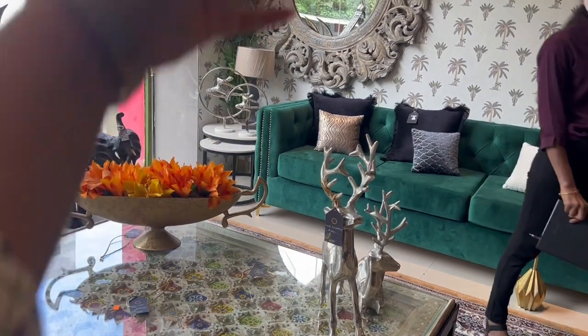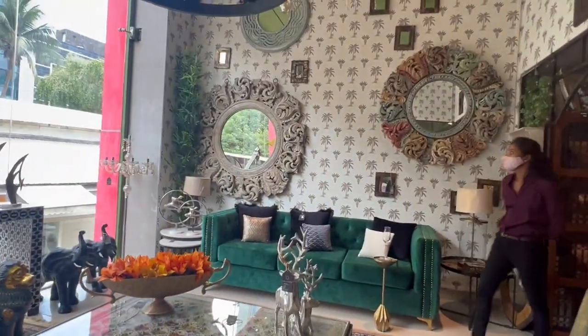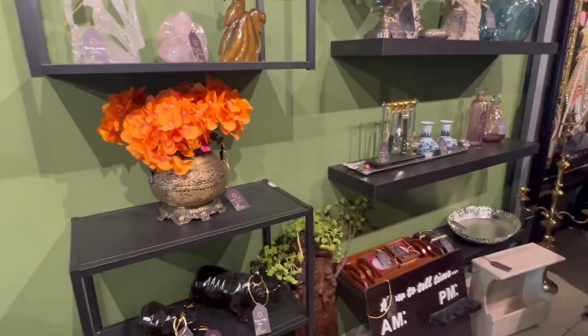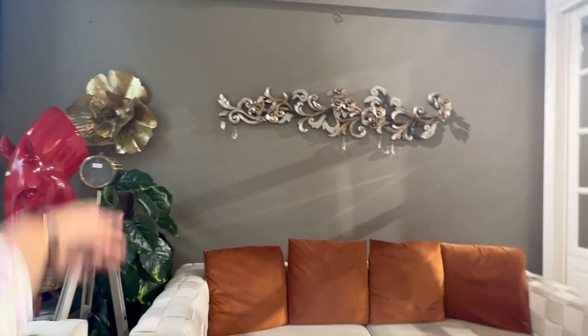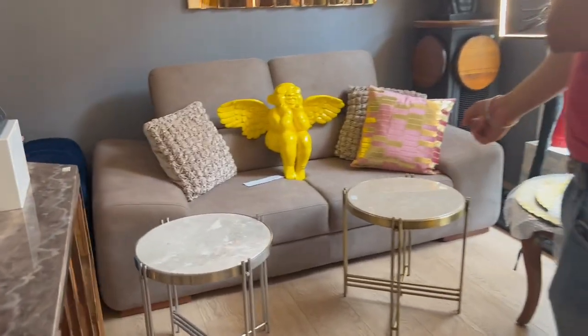In one of the walls we need a mirror. Why can't we put something like this? Mirror chahiye. How is that mirror priced? I have to like mirrors everywhere. But I like that painting. How's this priced? Look at the wall clock. So many clocks, so pretty. What is that?